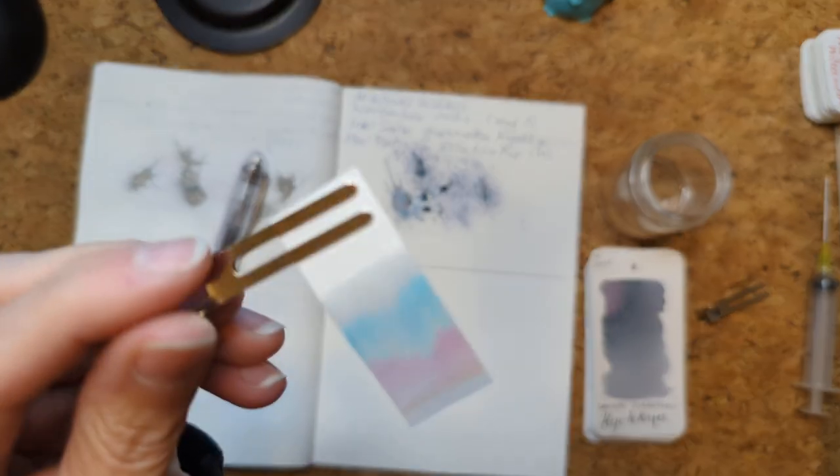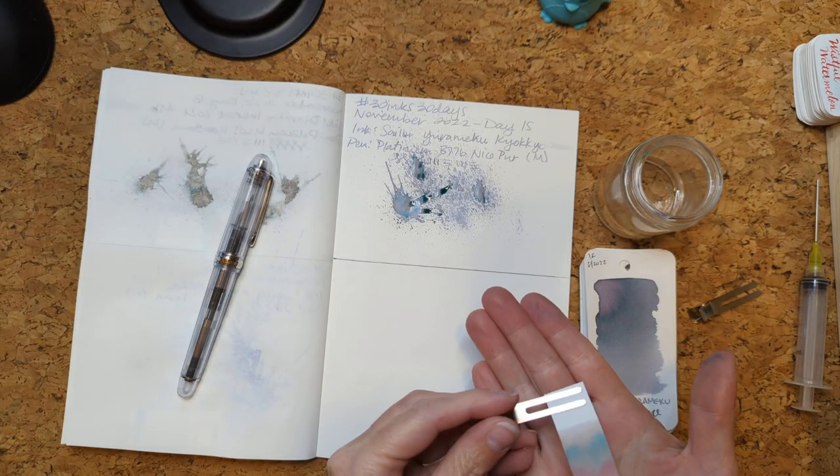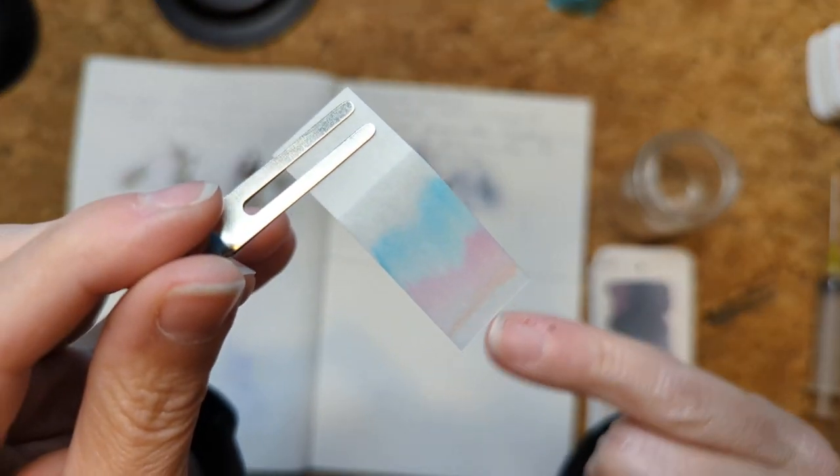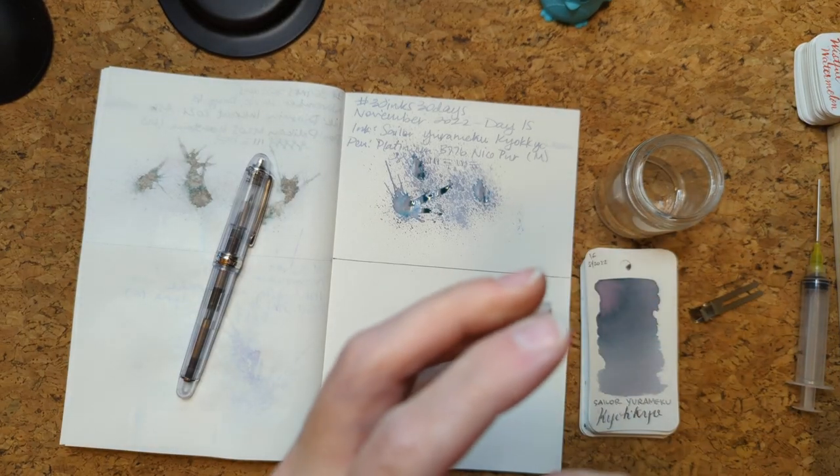So, here's the chromatography. It's pink and blue. Maybe a touch of oranginess at the bottom.